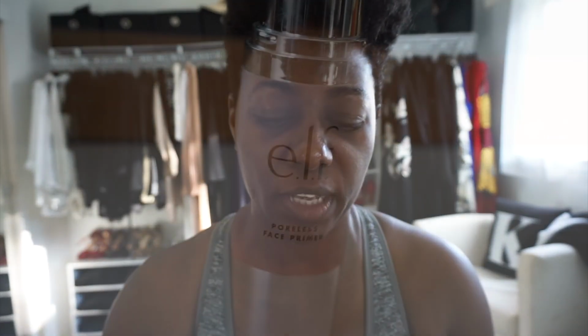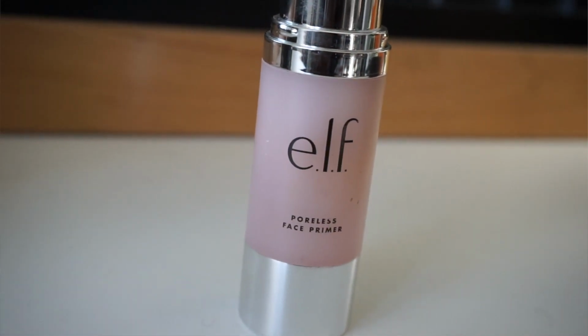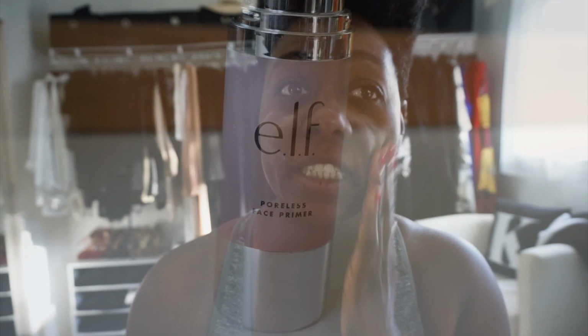It's what I do. So I actually start off with a face primer. I need a poreless face primer. This is by e.l.f. And with this primer, I actually tend to put it over my entire face, but I focus it mostly right here, because this area is where I have very large pores. And so I place it here.